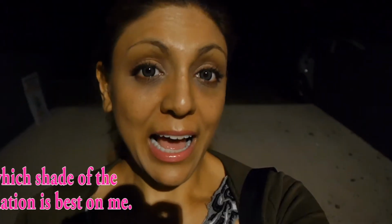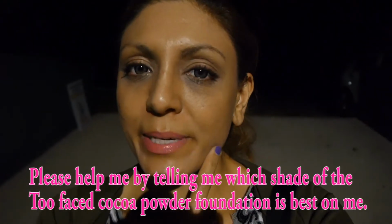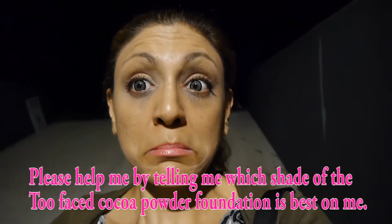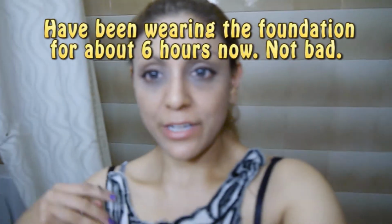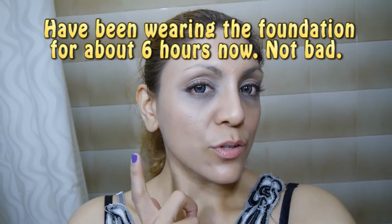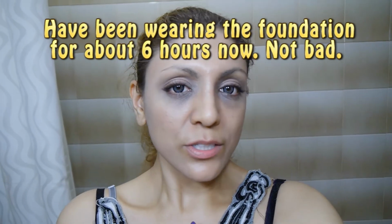That is my haul. Now you can see me outside, but it's dark, it's night. And this is the side with the light medium, and this is the side with the golden light. Now I'm at home, so this is light medium and this is golden light. Four hours later, light medium on this side and golden light on this side. So do you see a difference? I don't know, guys.